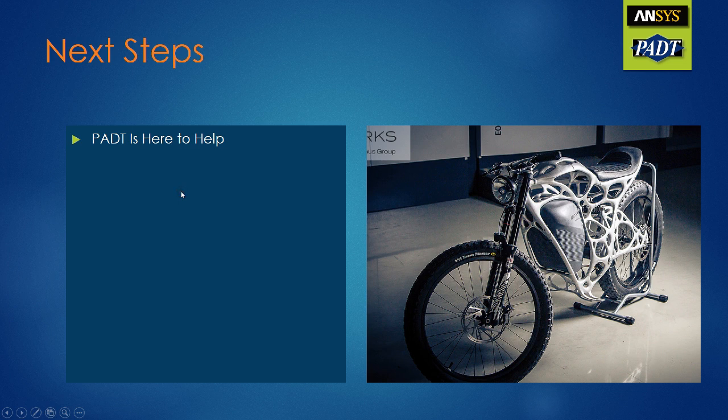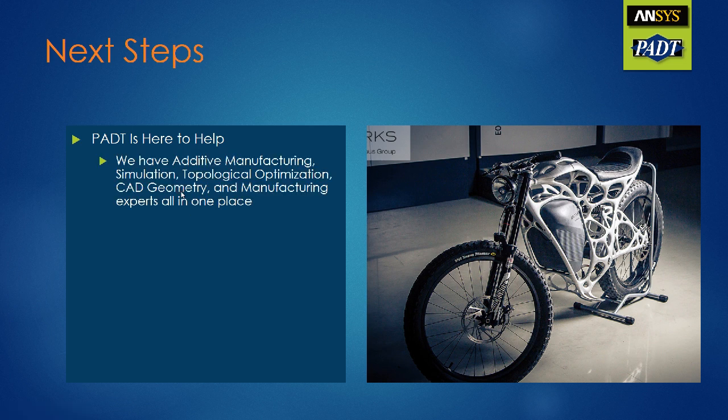So bottom line is, we're here to help. I think we can safely say that you're not going to find an organization other than some of the large multinational aerospace corporations that have additive manufacturing, simulation, topological optimization, a really strong understanding of CAD geometry and how to make it and work with it, as well as manufacturing. Experts in all those areas in one place that can help you. We're kind of unique there. We can look at your needs, where you are, and then get you where you want to go. That's what we do for a living, and we love this topic. We're extremely excited about it, and would love to help you get where you want to go.